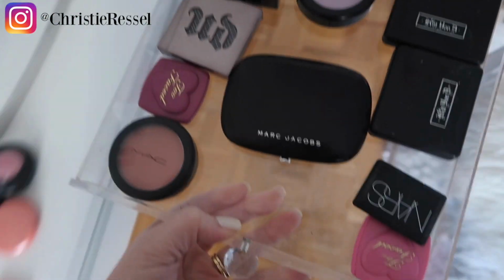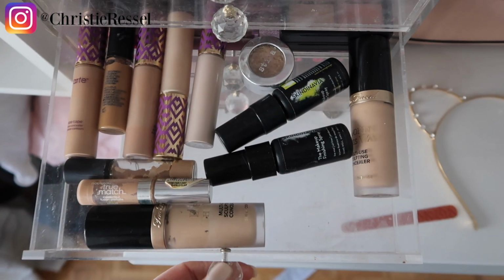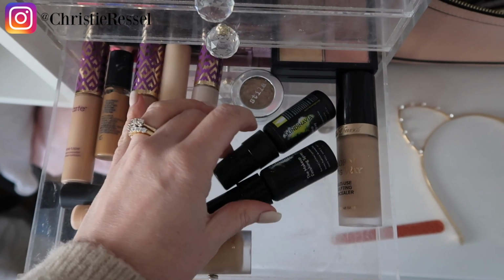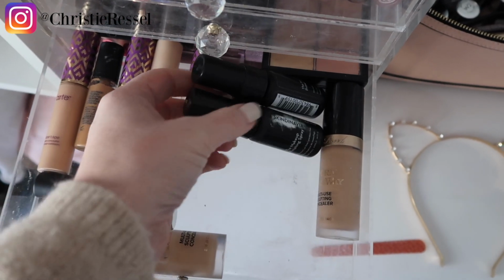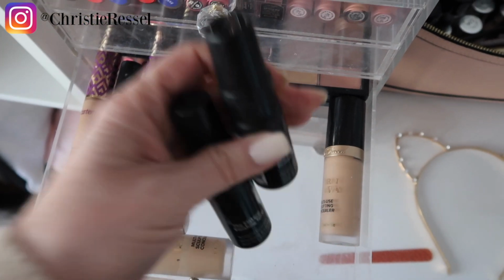Pull all that out. There we go. I feel bad that there's so much wasted makeup going in the garbage, but at the same time, this is so satisfying. So satisfying. Next drawer, we got concealer. Oh, and a couple of extra travel bottles of my Scandinavia primer and setting spray. So these are staying.